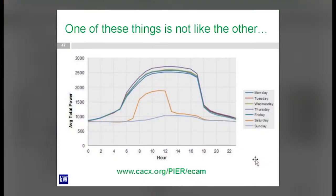You can spot things right away. One of these things is not like the other. We were looking at this data showing Monday, Tuesday, Wednesday, Thursday, and Friday daily load profiles, and this purple one sticks out. Now the scale again here is really big. This is average total power, 2,500 kW. So the difference between those top two lines is about 75 kW. This was all because Thursday was old chiller day, and they just wanted to keep runtime on this chiller to keep it operational. So they moved old chiller day from Thursday, which had significant load, to Saturday, which had a much smaller load and didn't affect their peak. So they saved 75 kW of peak there.